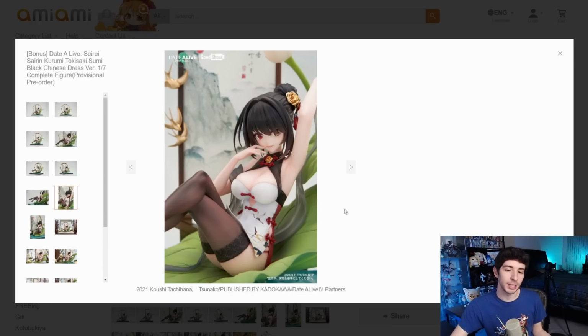Unless you count the leggings, but I don't. They're more of a brown if you ask me, but whatever. Nitpick. Now, the first time I saw her, I didn't really feel like it looked like Kurumi, though I do feel like these newer photos kind of make me want to take that back a little bit. It's not a perfect Kurumi figure in terms of the art style, but it definitely does look like her, so one of my only complaints is kind of gone now.